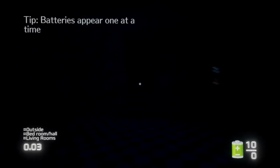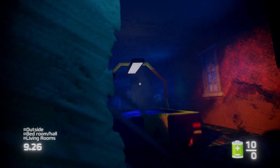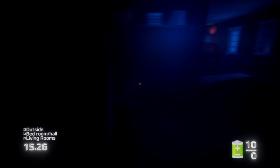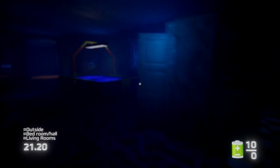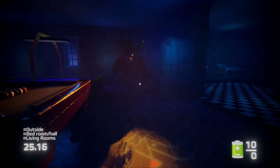Alright. Alright, I'm gonna hide right here. Yep, I'm nowhere to be seen. Just chilling out in the locker. Hoping that I don't get strung up and look like a scarecrow anyways. Oh. I have it. Yeah, come over here, Foxy.